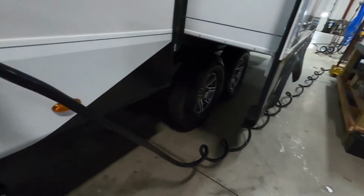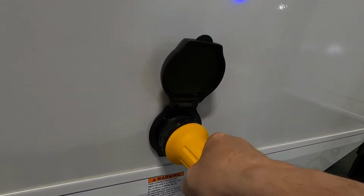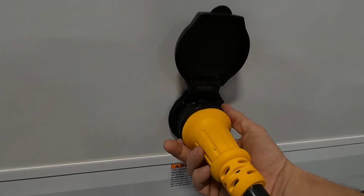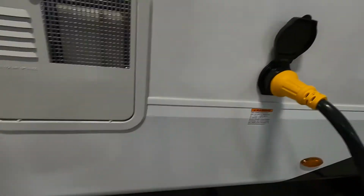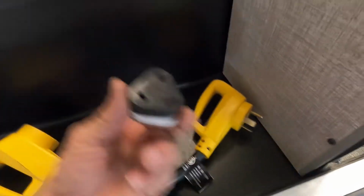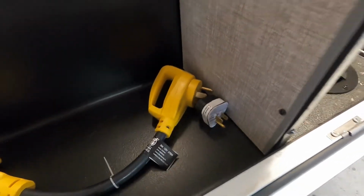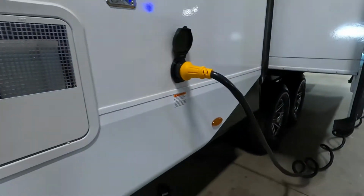Big long 50 amp cord plugs in on the side here. Where they plug in, they go in and then they twist to the right, and then you put on your black washer. At the end of that 50 amp, in your convenience pack, you also have a 50 to 30 dog bone, as we call it, and 30 to 15 if you ever need to plug into a 110, you can put that on there. That's your power all hooked up.